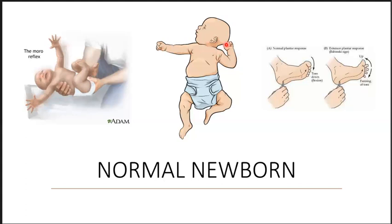So this is the tonic neck reflex, and it usually vanishes around 6 months of age.